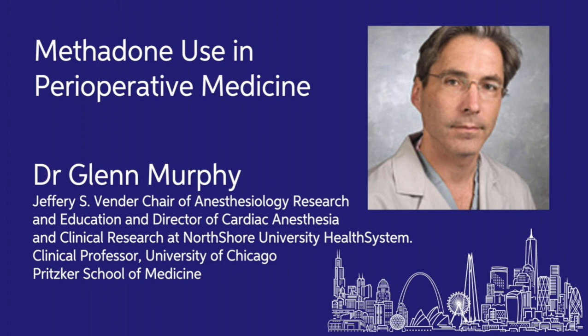There have been a number of studies that have been performed in OBGYN patients also. This was a small study, but it was a randomized, double-blinded trial in patients undergoing hysterectomy. 30 patients were given either 0.25 milligrams per kilogram of methadone at the start of the operation or 0.25 milligrams per kilogram of morphine at the start of the operation. And the same medication was used in the PACU to get pain under control. Now, the total dose of methadone and morphine used in the two groups did not differ.